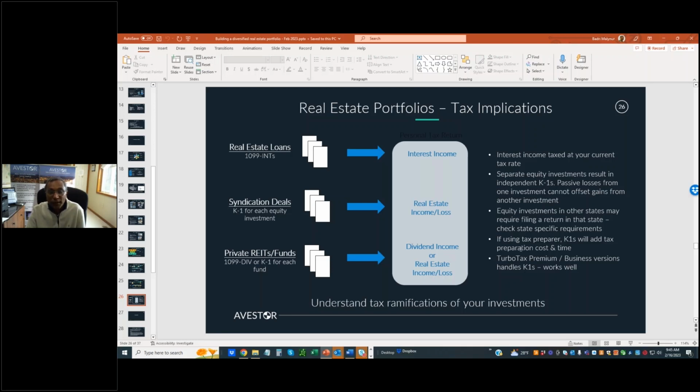Just to add real quick, I'm sorry, Badri, these tax implications may not apply when you're doing these investments with your retirement dollars. Correct. So that in itself is a separate consideration. If you're here to learn more about the retirement account side of things, that may not necessarily apply, but still it is important and valuable to be aware of.